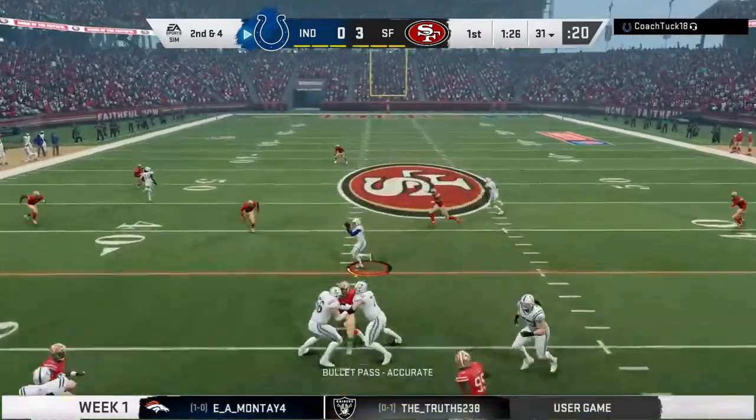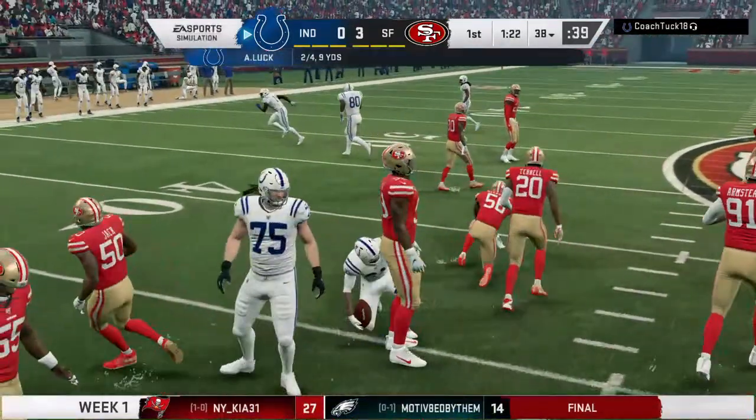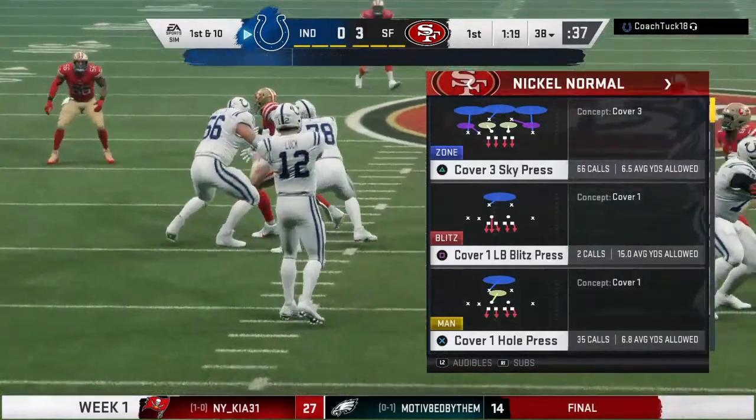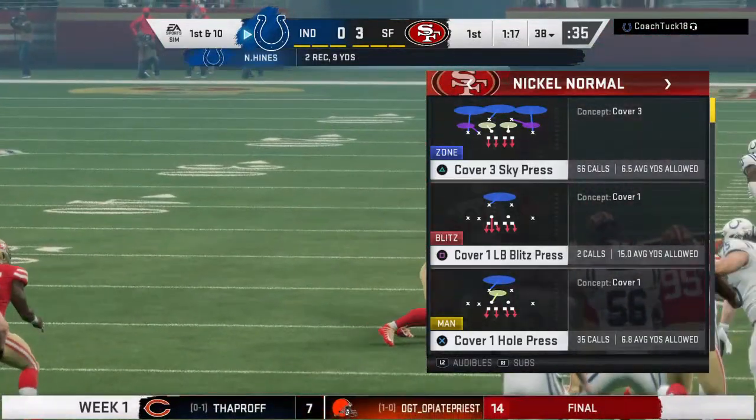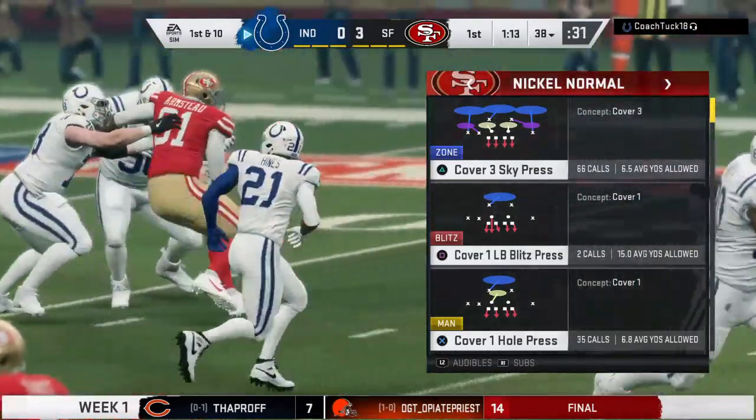Now Love. That's complete to Hines out of the backfield. And he'll be brought down shy of the 40 at the 38-yard line. 7 yards there and a 1st down. 1st down, Indianapolis.